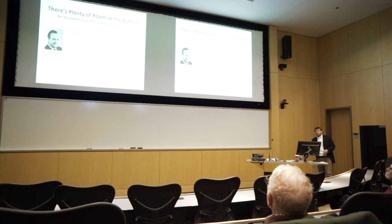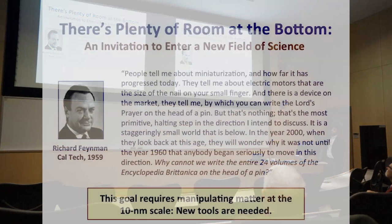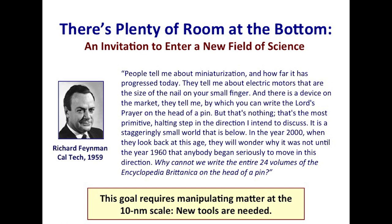You can go online, you can get this speech, you can read the whole thing. And basically he said it was this invitation to a new field of science, the field of science where we begin manipulating matter atom by atom, right, to create nanoscale structures with useful properties. And so he talks in his speech a lot about miniaturization in order to store more information, right? So computers store more information, and as we're able to miniaturize the size of the information storing parts of a computer, of course, we went from walls of transistor tubes and huge computers to all the laptops that are sitting out on the desks in front of us.